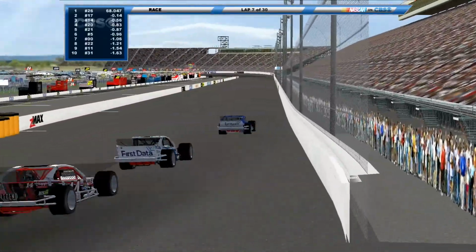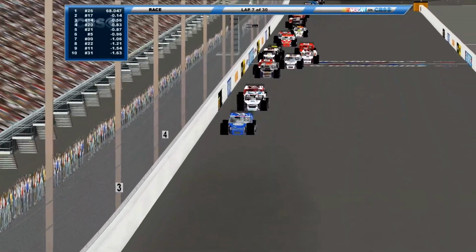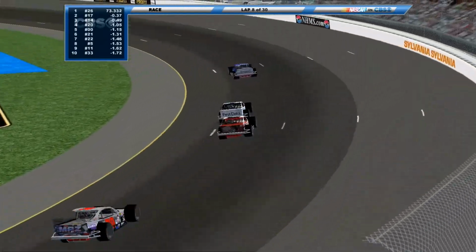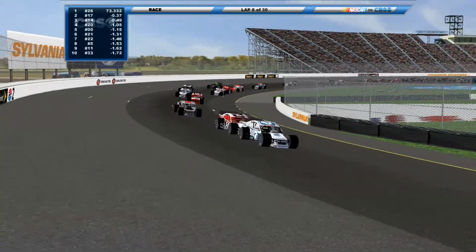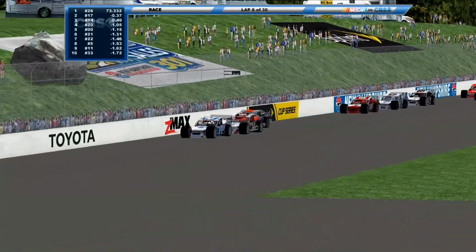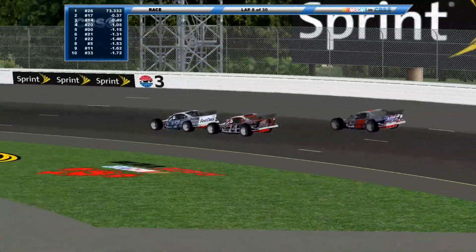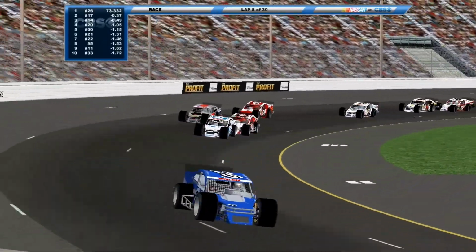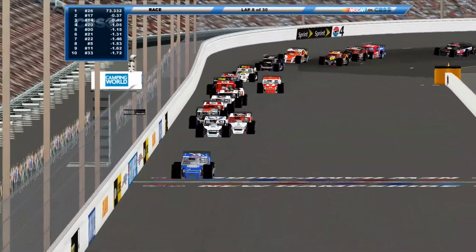Well, the 26 with a run off turn 2. And now Tim Randolph is right off of him. Kyle on the 20, close back in. He's on the top, trying to make it. The 14 is just all over Anderson.